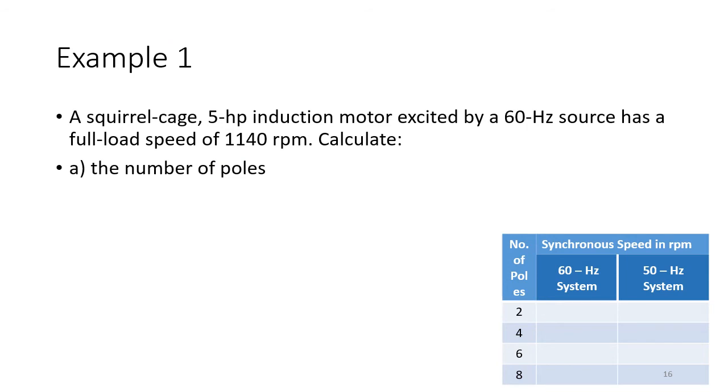Okay, example. A squirrel cage 5 horsepower induction motor excited by 60 Hz source has a full load speed at 1140 RPM. Calculate the number of poles. So what we have said previously, in a squirrel cage, we stay very close to the synchronous speed. And synchronous speeds for a 60 Hz system are very known to us. It's based on the number of the poles. We don't need the 50 Hz system here because we are interested in the 60 Hz.